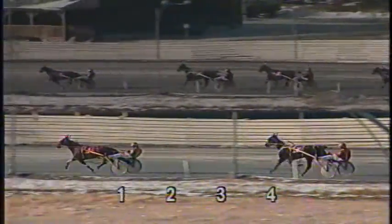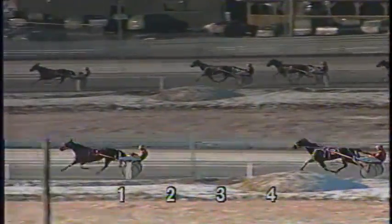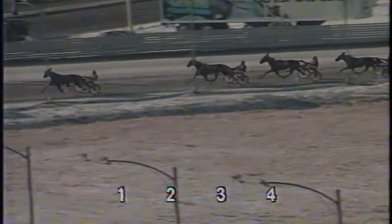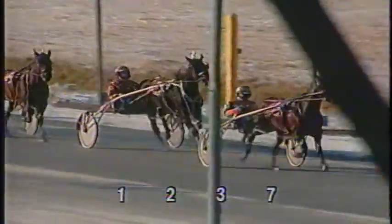Into the top turn. It is Springbrook Chip on top by 2.5. Hillview Kelly. Lady Sunset racing third. Then DM Starboard is fourth. They're by the 3/8 now, swinging off the top turn. On through the stretch, here they come racing to the half. Up front and cutting it out, Springbrook Chip.